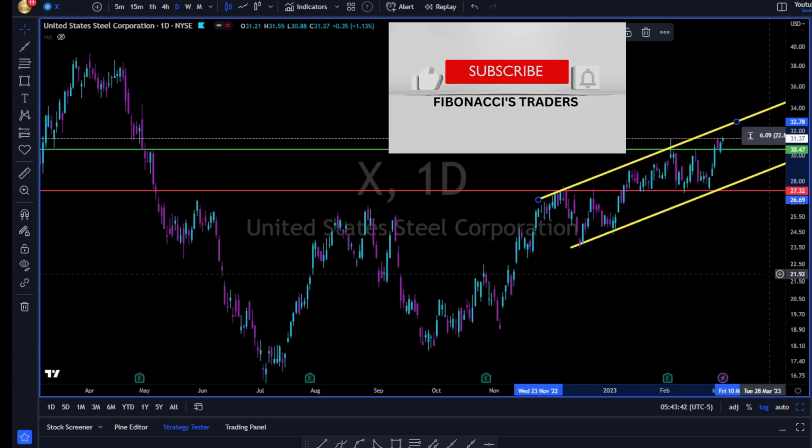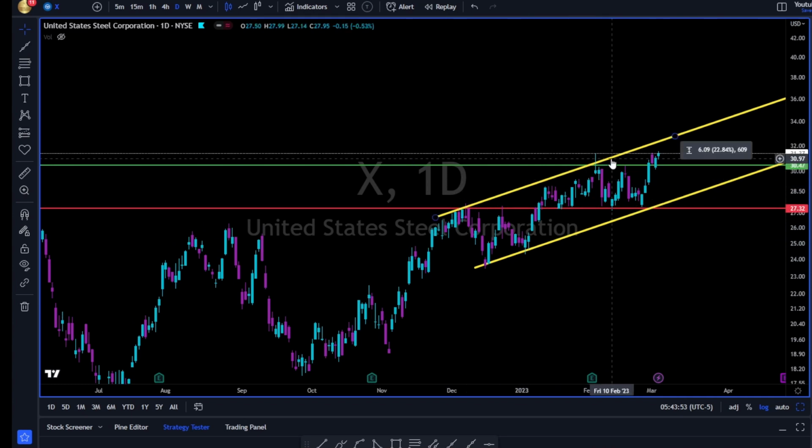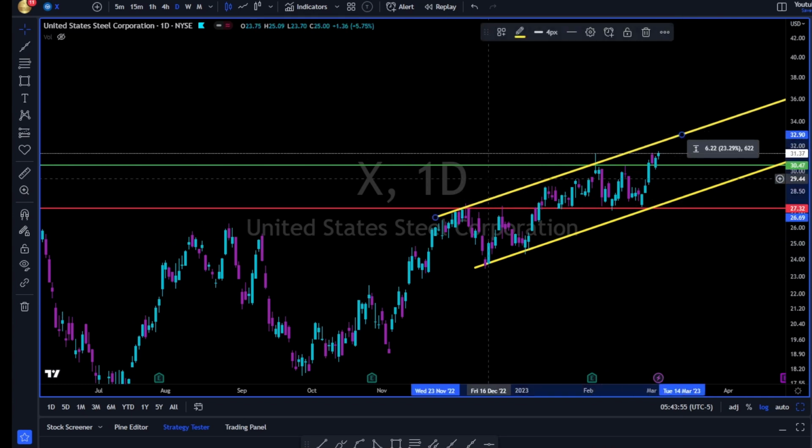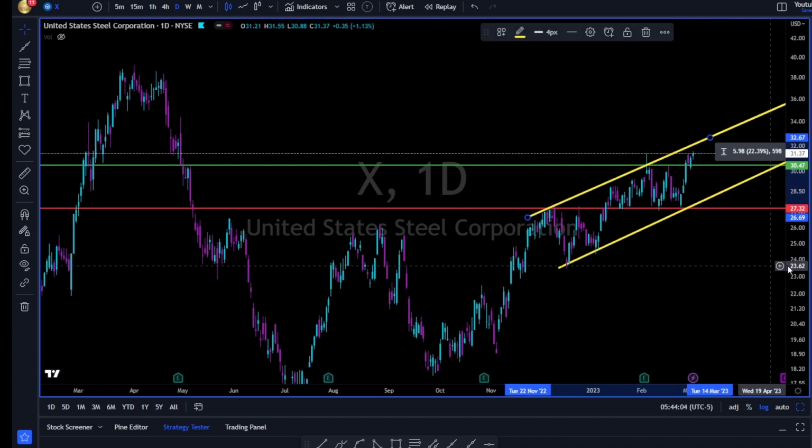United States Steel Corporation, X is the ticker. We have a very nice uptrend channel. You can see this trend line over here holding the higher lows, this trend line over here holding the higher highs. Each and every time price reached, it got retraced. So let's see this time if it will happen once again.